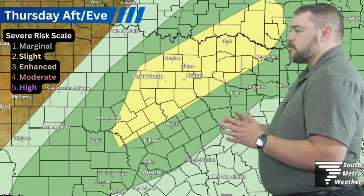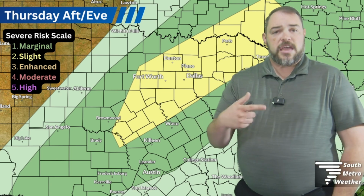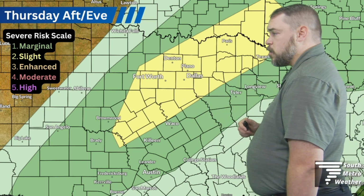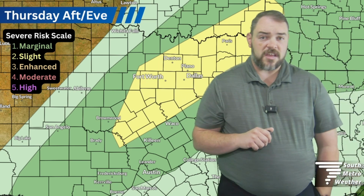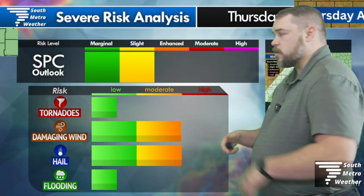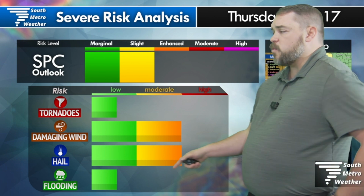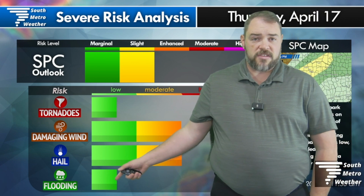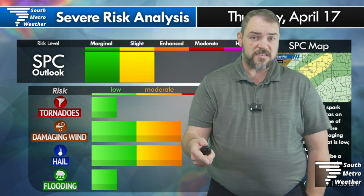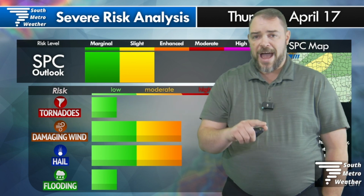Here's what the Storm Prediction Center has for us. Just a slight risk for right now. Here's the thing, I think that we could easily see this escalated tomorrow. I won't be surprised if we are placed in an enhanced risk. Right now it does look like large hail and damaging winds will be the primary risks here. The ground is well saturated already, so we could see some localized flooding where we have the very heavy rain from these storms. Now the tornado risk is interesting here because there's a little bit of back and forth.